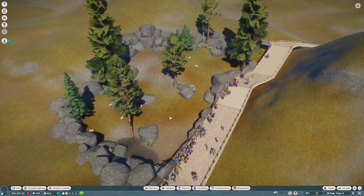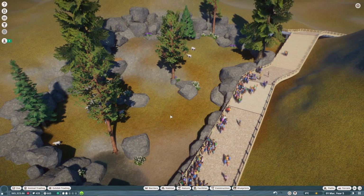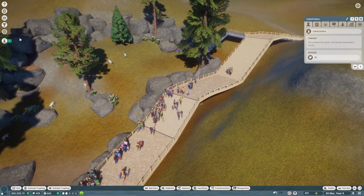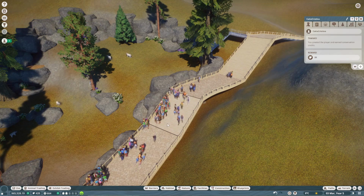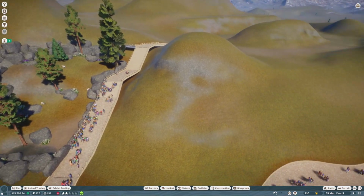So there we go. The Dall sheep have their enclosure. It's a little bit empty, but oh well. There's only so much I can do. And let's see what our next animal is gonna be, eh?